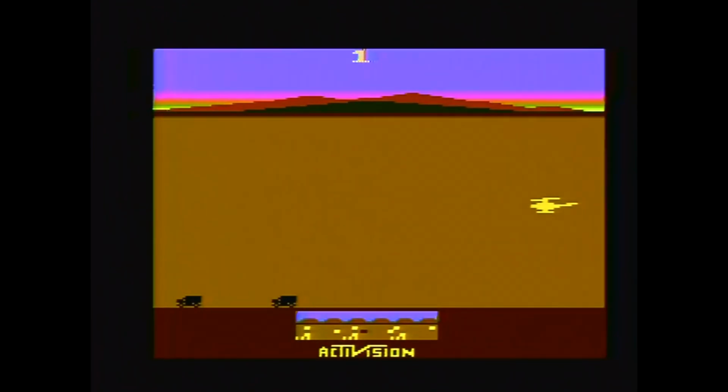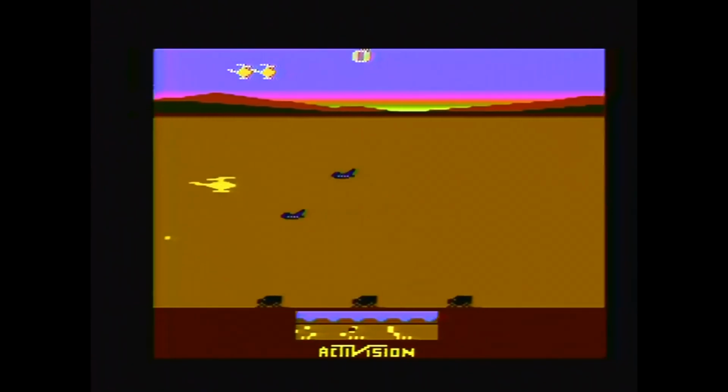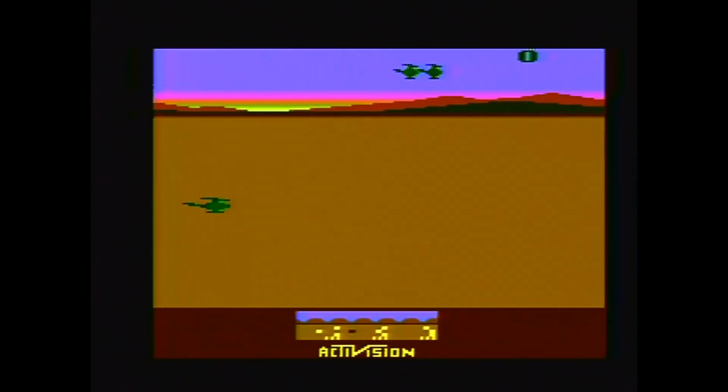Alright, so this is Chopper Command. And I never, what the hell, I already died. Alright, let's see if we can figure this out. I think I put it on 2 players. What the hell did I do?